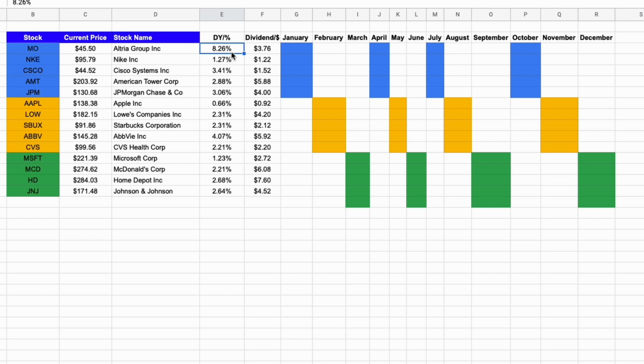Same with the dividend yield. The dividend yield takes into consideration the full year dividend payment, not a quarterly payment. So when we talk about an 8.26% dividend yield, we are talking over a 12 months period. We are not talking over the previous quarter.